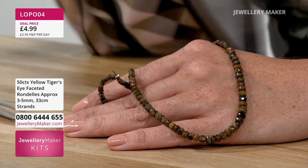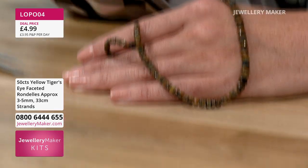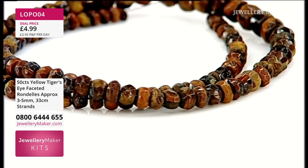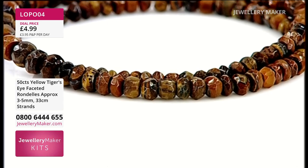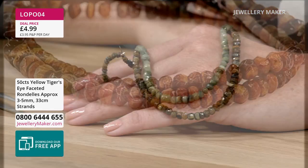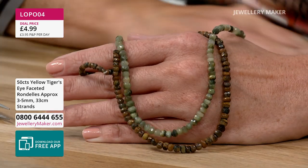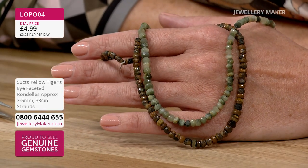Absolutely gorgeous. And of course, you get that same kind of scintillation, don't you, going through here. Really rich, almost mahogany kind of colours here with this tiger's eye, aren't there? And I think those two strands would actually work really nicely together. Yes, kind of foresty, isn't it? Really, really lovely quality to put them together. So nice, so natural. Just gorgeous. 0800 644 655. Go, go, go. What an incredible deal for you today.